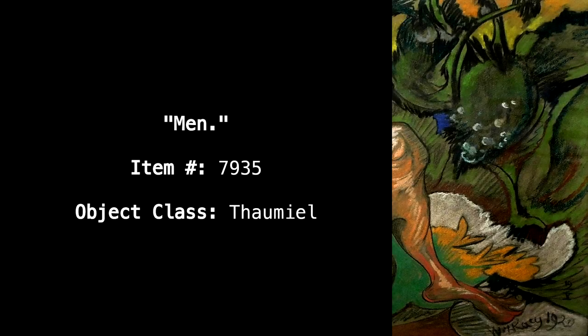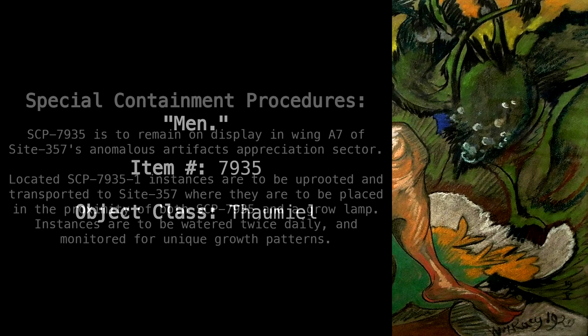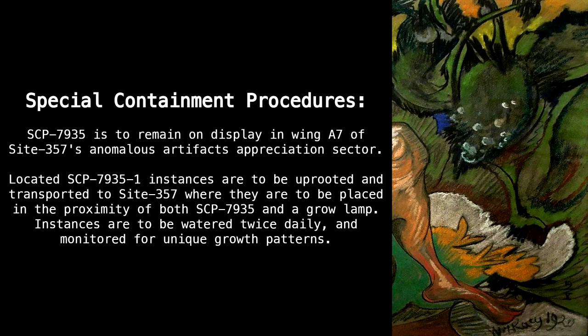Item number 7935. Object class: Thaumiel. Special containment procedures.